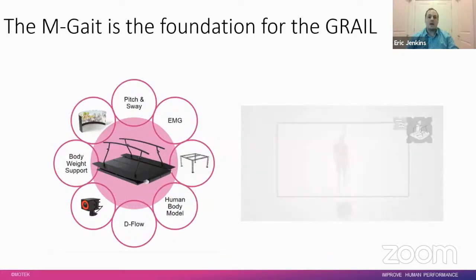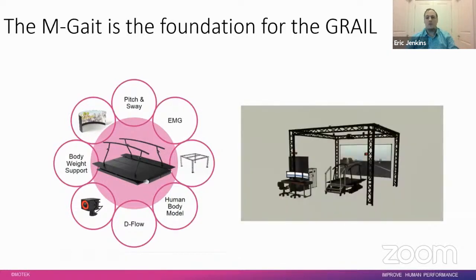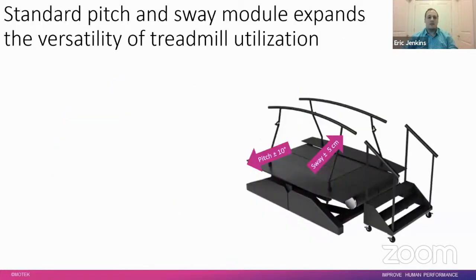And then the human body model for that instant real-time feedback, visualizations, as well as data flow. So all of those components together are the base for the GRAIL, which is the Gait Real-Time Analysis and Interactive Lab. So the GRAIL is going to have that standard pitch and sway modules to increase how you can utilize the treadmill within the virtual reality environment.